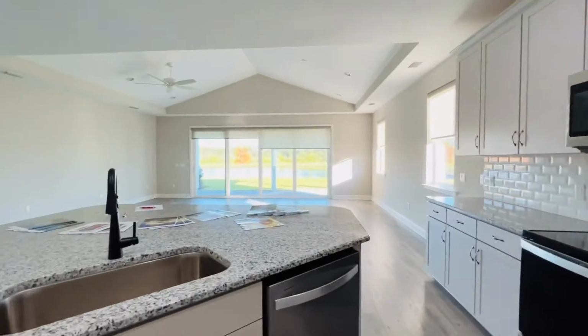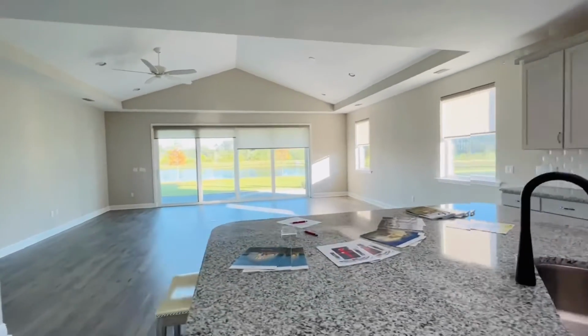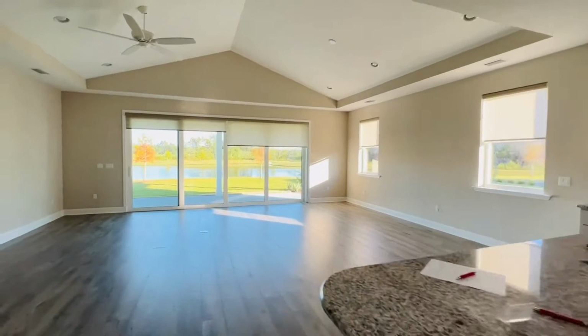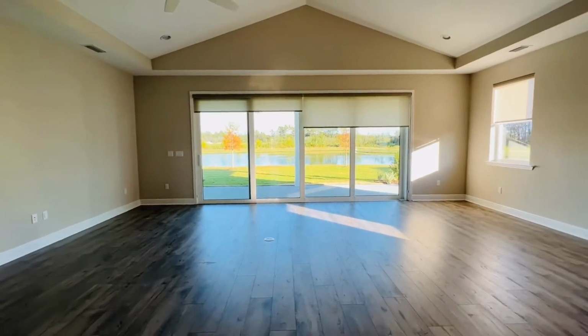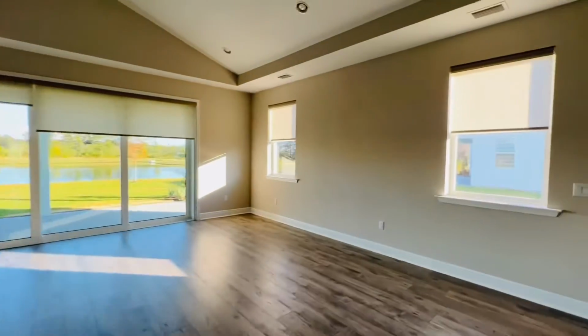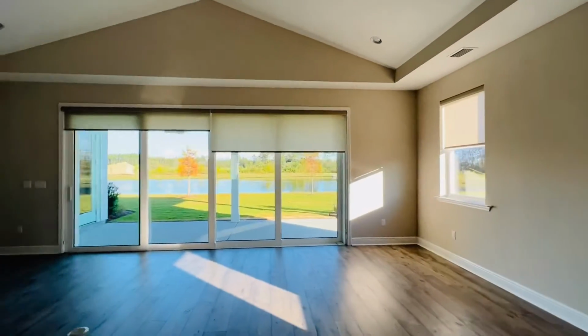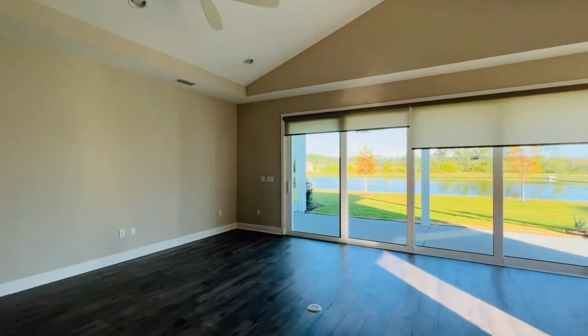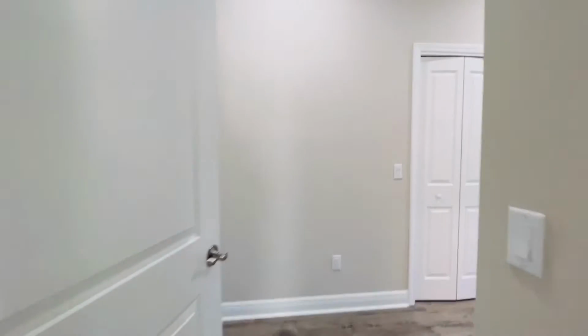And this is what it looks like looking out. So again, all those continuous floors, look at that back, that's gorgeous. And let's talk about these blinds. They are mechanical blinds that have been installed in here, so they're an upgrade. All right, let's go check out the main bath.